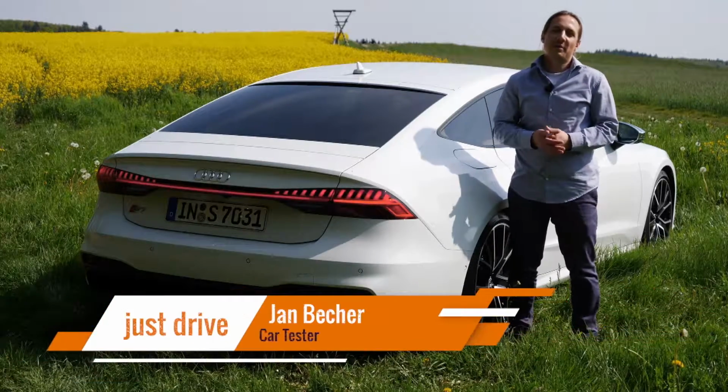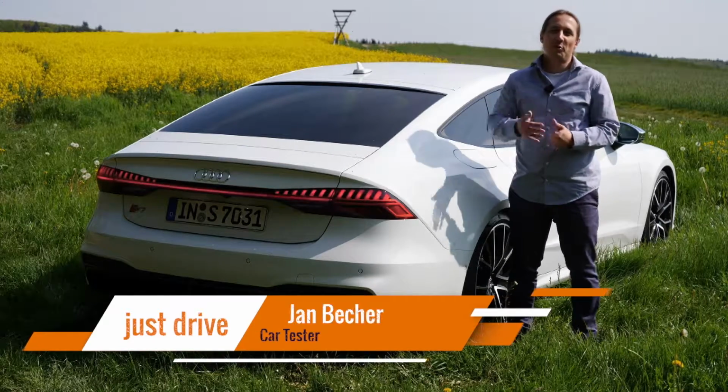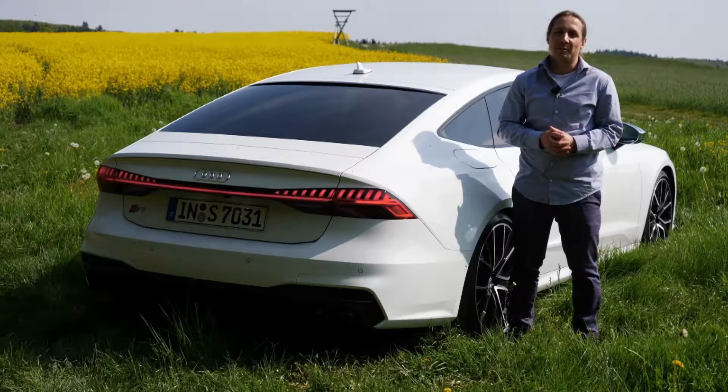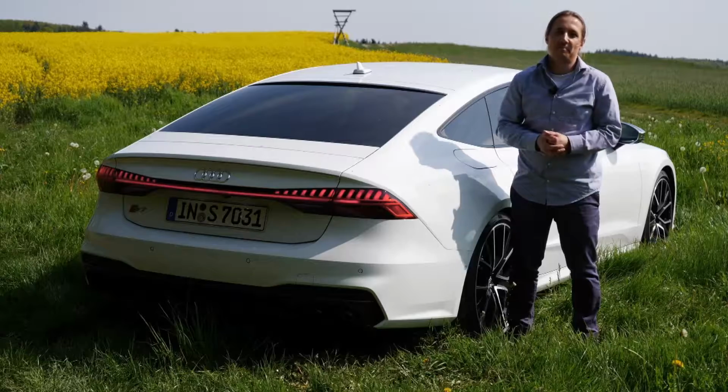Jan concludes that the new S7 looks quite smart and has the power and comfort he needs to cover thousands of kilometers with ease. And this TDI doesn't even know the meaning of turbo lag.